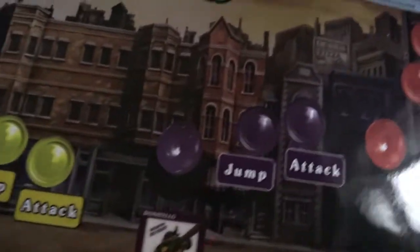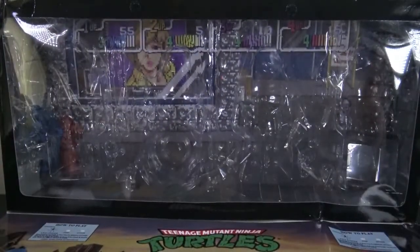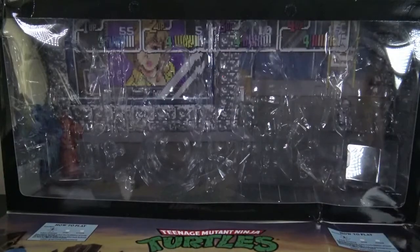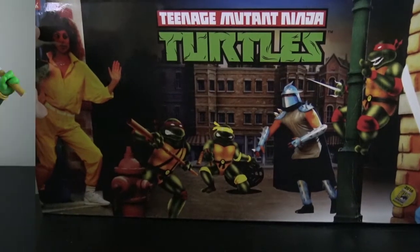It even has like the little how to play sticker. So cool. So very nice job on the box. You know, I mean, it would make a great display piece, pulling that down with the buttons. Very cool. Great nostalgia feeling there. But that's the box. Let's take a look at these awesome turtles.